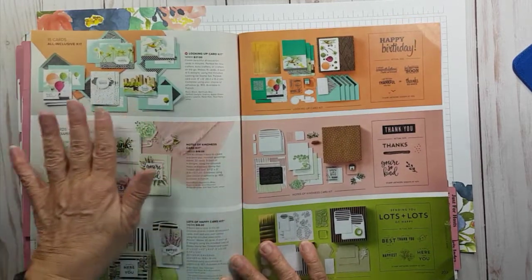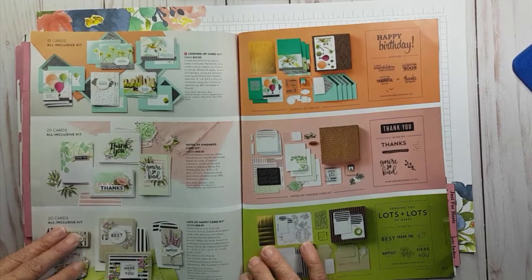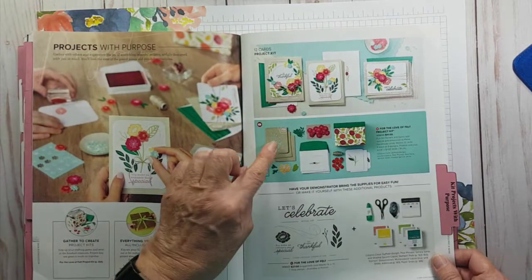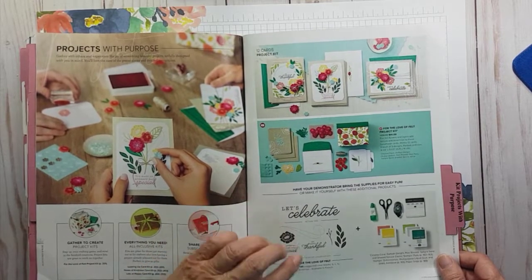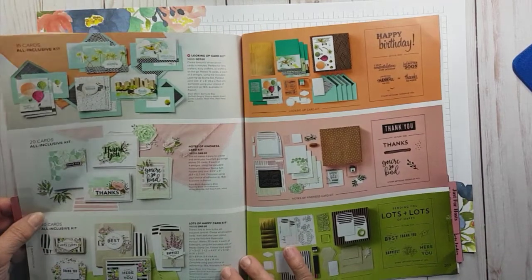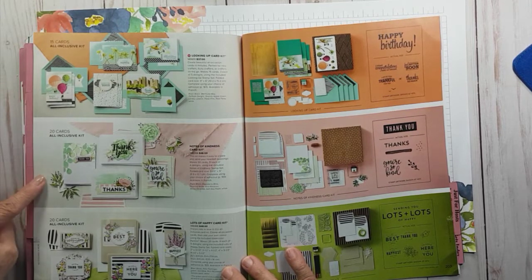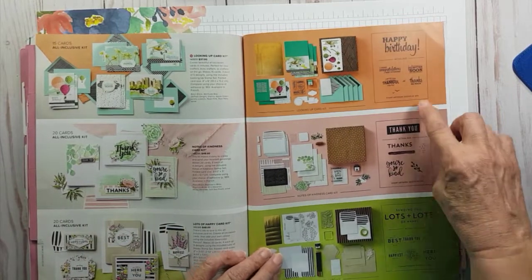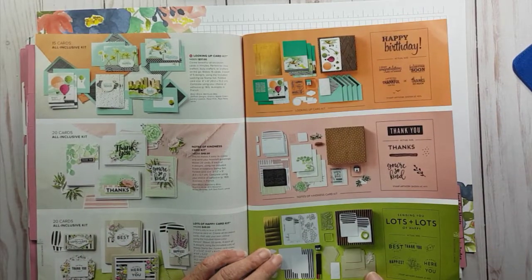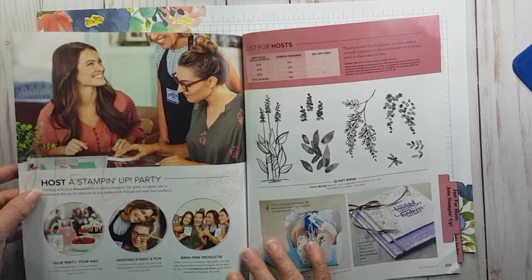So there's the cards. These come with stamps, and again I made a mistake. This one does not come with a stamp, so you have to purchase the stamp for the love of felt. And this one does 15 cards, this one does 20, and here's the stamp sets over here that come with the cards, and you can see all the pieces in the pack.